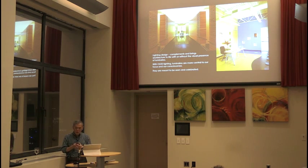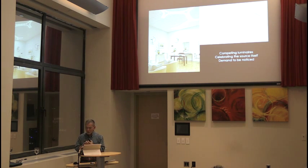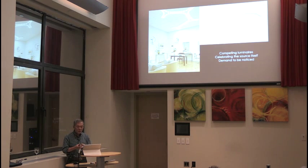So in this case, what we want to do is to create luminaires that are compelling. When we design OLED, we just cannot simply design something that is adequate. We want it to be extraordinary, to be distinguished, because we want to celebrate the light source and also demand that it be noticed. Now, this is the first philosophy of OLED lighting.